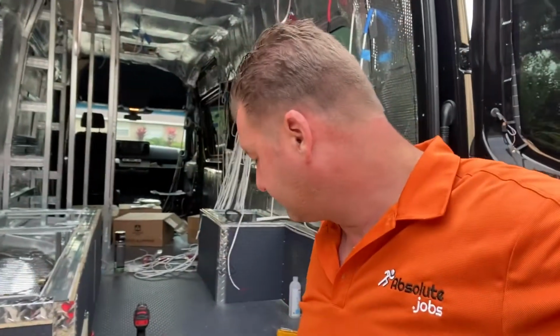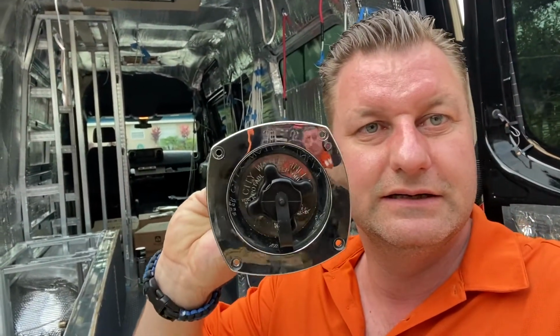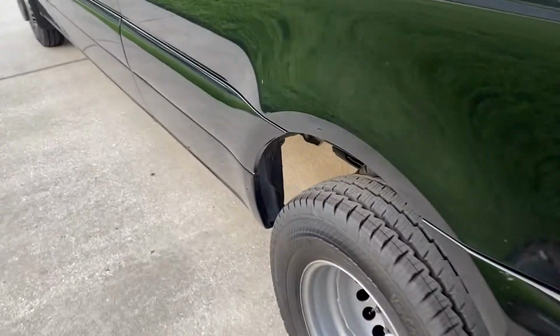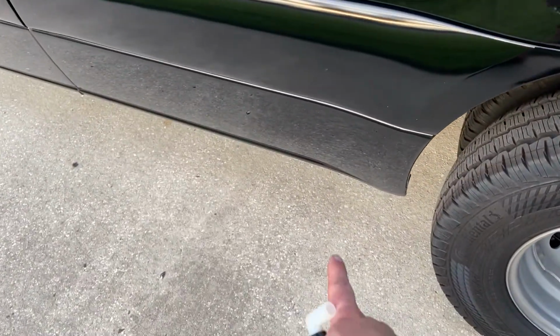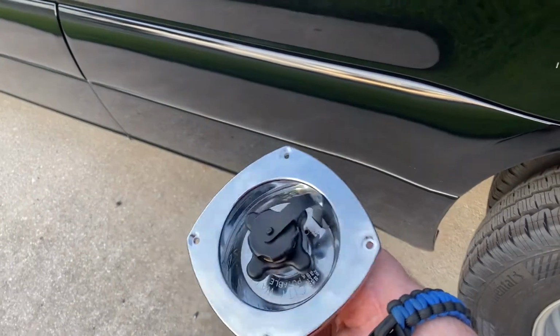I bought these city water inlets for the water tanks, and we're gonna put those on the side of the van. So these water inlets, we're gonna put them right here, right there, and then another one right next to it. They're pretty good.